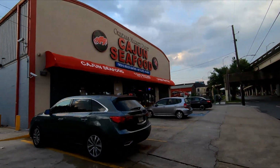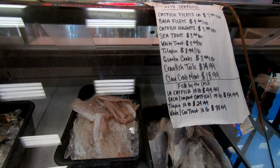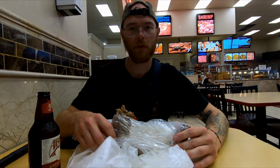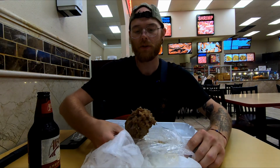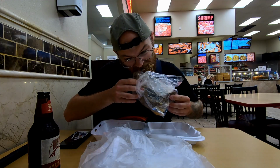All right, well, we have made it to Cajun Seafood. Cool. All right, so this is something I didn't know existed up until about 30 minutes ago, which is turkey neck. You can see it right there. It's extremely messy, so I'm not gonna pull it all out of the bag just yet. Wow. Whew, that's hot.